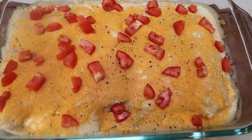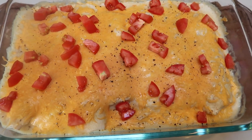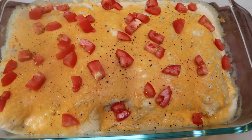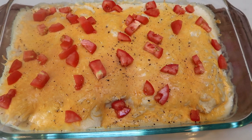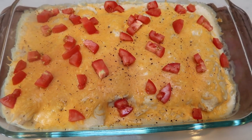So here are our sour cream enchiladas. I sprinkled a little bit of pepper on top, chopped up a Roma tomato, and added it as well. So I'm going to have 2 enchiladas. I'll plate that up, and I'll be back to show you the dinner and give you the smart points.